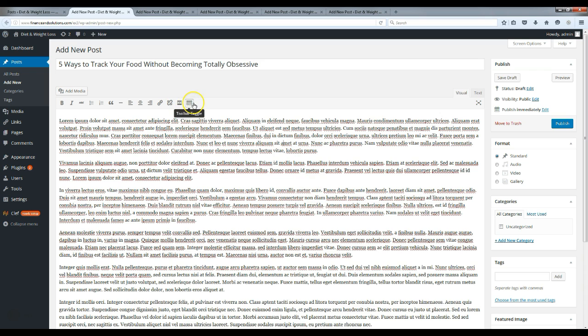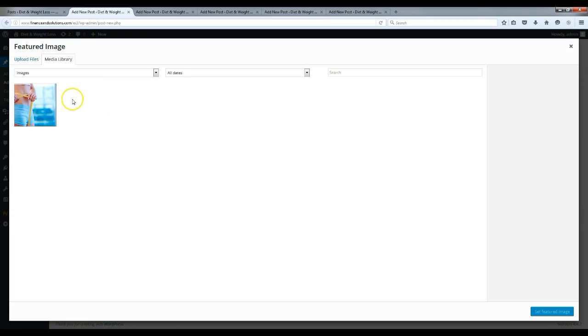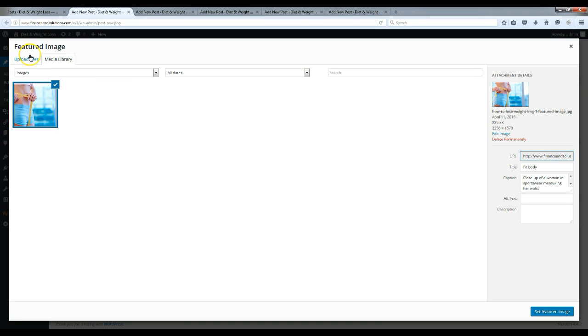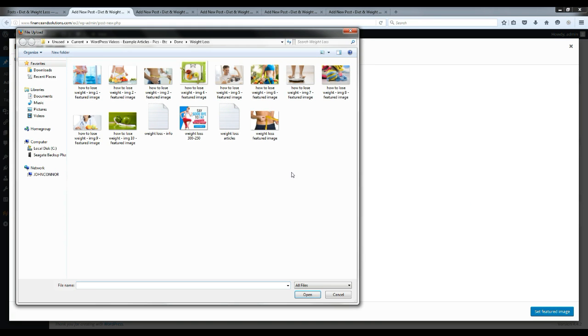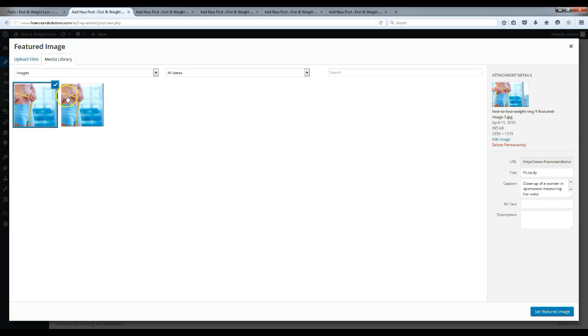And if you ever want to add in a picture, I'll show you how to do that in a second. We're going to scroll down here to set featured image. That was the first featured image. You don't have to use a featured image, but if you want to, you can. For this example, you're going to need one because otherwise the site won't look filled out.